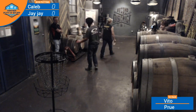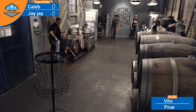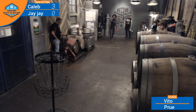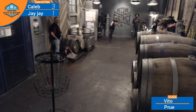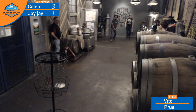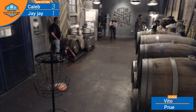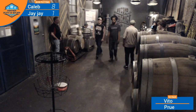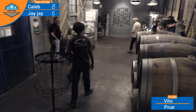Correct. Yes, correct. So Caleb with the 3, JJ is only able to get 1 there. Sorry, folks, I'm just kind of doing some internal things here, as you've seen before. A little tough operating this, as JJ is able to knock in that 25-footer. Very nice. JJ is able to knock another 5 there for him. And same with Caleb. So 6-8, not a bad start for these guys.